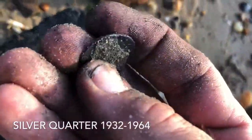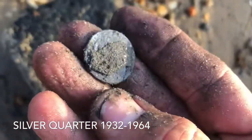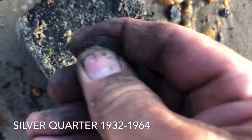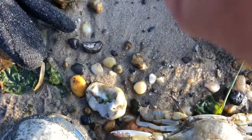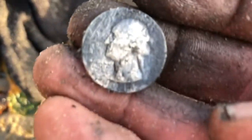And boy, does that look silver. Looks silver to me. Looks silver to you. Silver. Yeah, baby. All right, second silver of the day. Let's see you, George. Show me that pretty face. Now let me get a date off it. It looks like 1943, so that's the second silver of the day. That's a nice size silver.